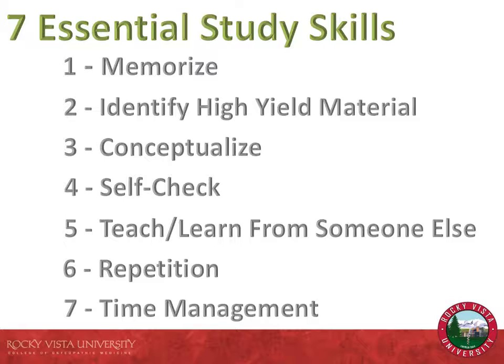I feel it's important to mention that all of these study skills are important, and there isn't one that's more important than the others. The reality is you're probably using a combination of many of these. Ideally, we would be using all of them all of the time to just maximize our ability to learn the material. Let's go through each one of these and show you some examples of what we're talking about, as well as show some video examples from your classmates of how they are utilizing these skills in their studies.